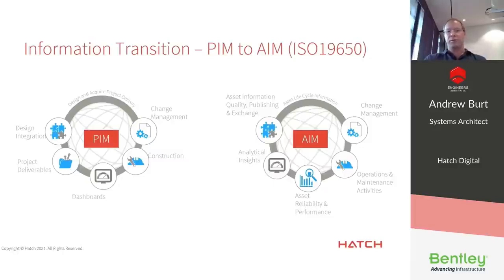It's being built on all the time with new parts coming out. But one of the primary areas it does talk about is this transition of the PIM to the AIM. In other words, that project information model to that asset information model through a continuous handover approach.